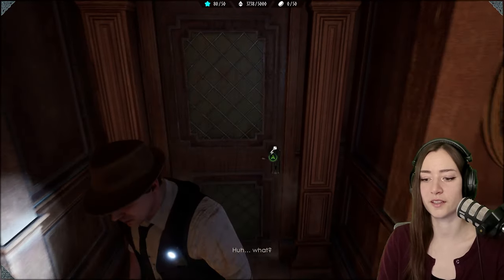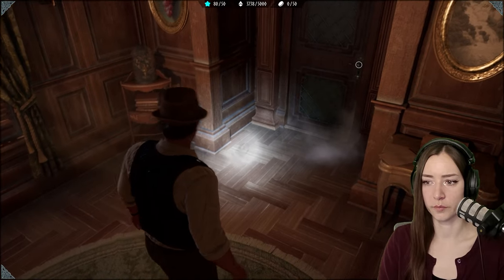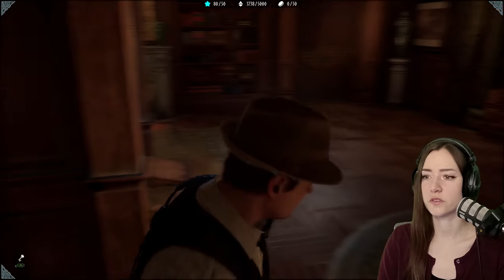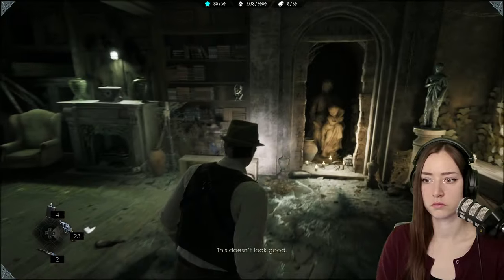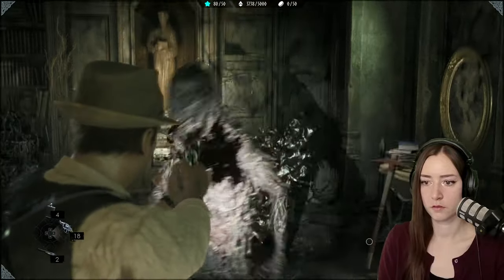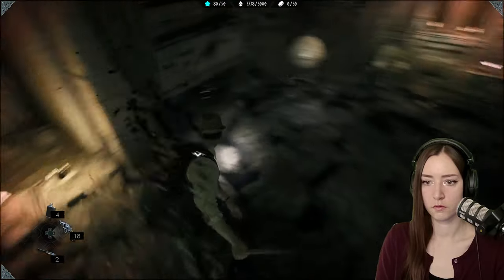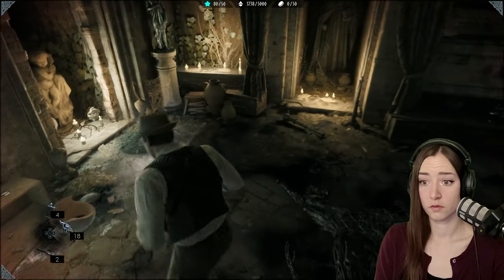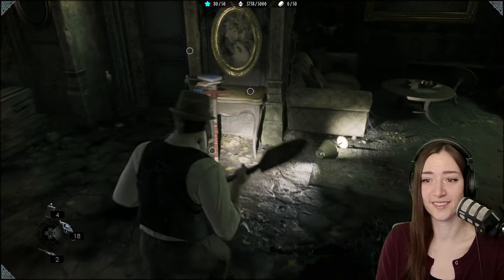Oh, it's locked! Oh my god. What? Why is there smoke coming out of it? Heh. Wasn't this open before? This doesn't look good. Oh. Okay. Okay, we're good. We survived. It's all right.